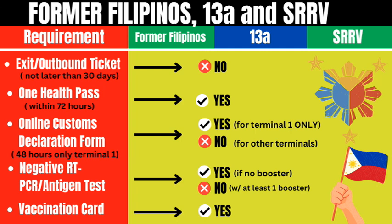Now, if you are fully vaccinated with at least one booster shot, you don't need to go through all of that RT-PCR test or antigen. You are exempted from it. Of course, vaccination card, you are required to bring it. They will ask for it. So it's either in a certificate form, a digital form, or just a simple card like the US CDC white card. That is enough proof of your vaccination status.